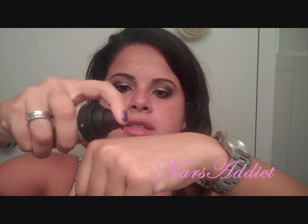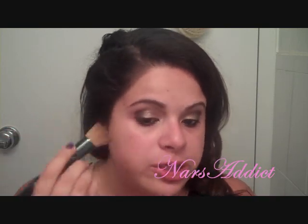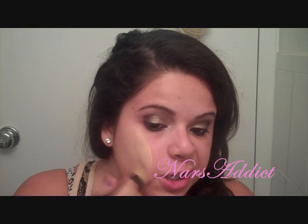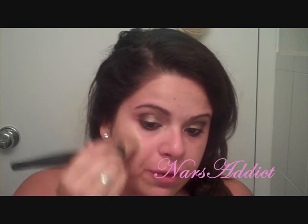So I take about 2 pumps of the foundation onto the back of my hand. Actually, we're going to start with 1, because I don't want to waste product. And I use my Sonia Kashuk flat top brush, which I've been loving to apply my foundation. I just get some of that on the brush, and I start on my cheeks. So I just turn it, do really nice buffing motions.